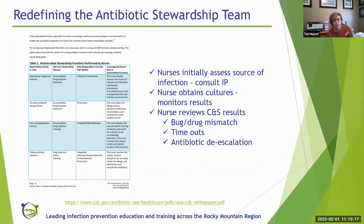So this is just another part of that CDC and ANA paper. And what they did here as part of their work is they looked at the role that nursing is already doing. In that first column, they talk about stewardship activity work, or the task of antibiotic stewardship teams. In that second column, they talk about the CDC core stewardship elements. In that third column, they talk about responsibility of current antibiotic stewardship roles in the model of CDC's core elements. And in that last column, they address each of the elements that nursing has already done, but is unrecognized as a role of the nurse. This is actually a 3-page document, and it's pretty in-depth about the role that nursing can play. So I'd just like to share some of that new literature that's out there and how we can use it moving forward to build our teams. Next slide.